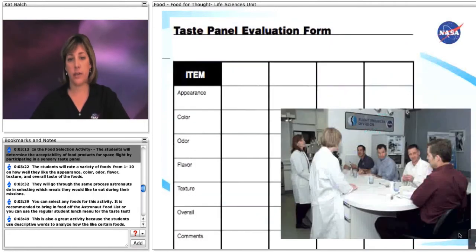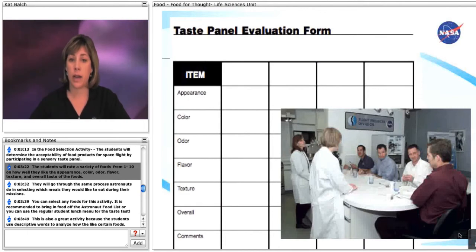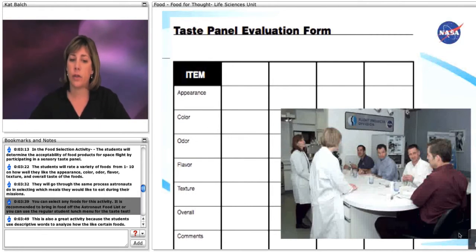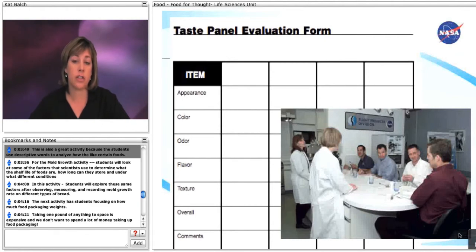In the food selection activity, the students will determine the acceptability of food products for spaceflight by participating in a sensory taste panel. Students will rate a variety of foods from 1 to 10 on how they like the appearance, the color, odor, flavor, texture, and the overall taste of the food. They will go through the same process that astronauts do in selecting which meals they would like to eat during their missions. You can select foods for this activity from the astronaut food list, or you can just use a regular lunch menu for the students and have them taste test that way. This is a great activity because the students get to use descriptive words and analyze how they like certain foods.